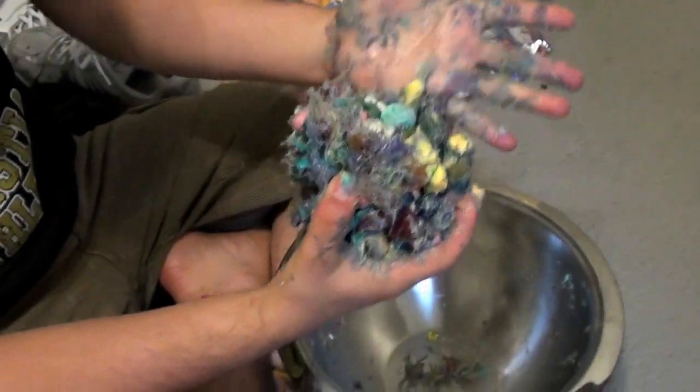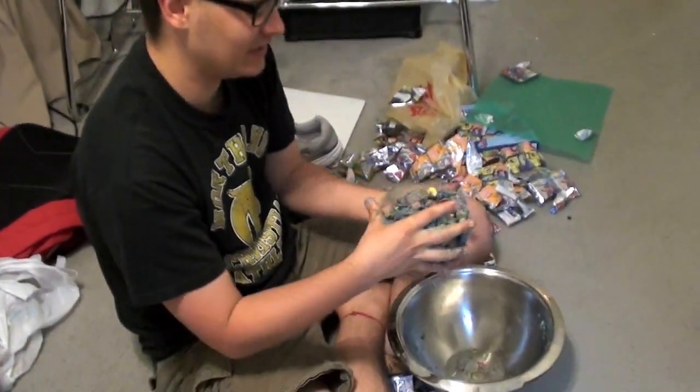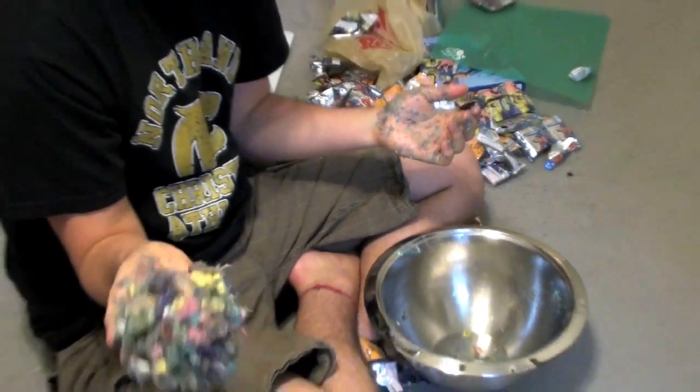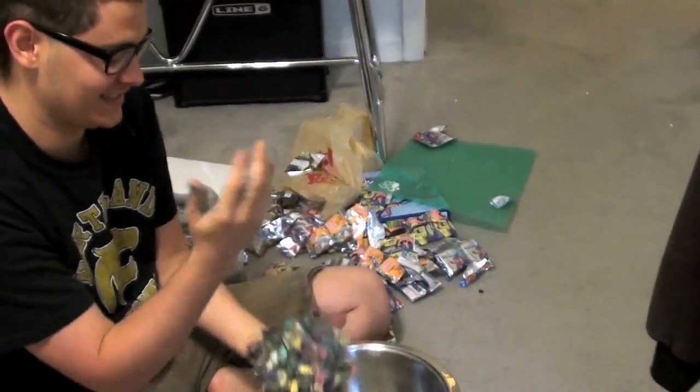Well, Noggin Defenders, here is the product in the making. This is about 38 fruit snack packets. It was 40, but, you know, couldn't resist. We had to eat two of them when we first got them. So, it's not as big as I thought it would be, actually. This is 38 packs. I think next time we'll go for 100. This thing is, like, dense.